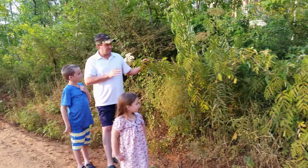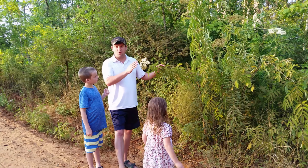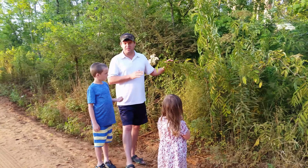I do want to point out that every part of the elderberry is poisonous except for the flowers and the ripe fruit. The leaves, the stems, and everything are poisonous.